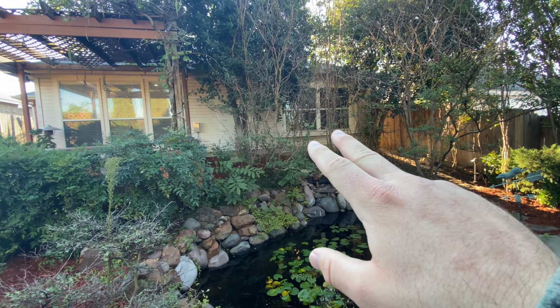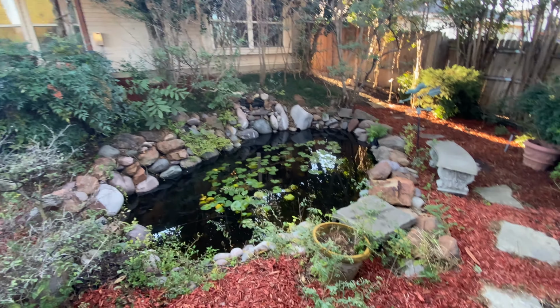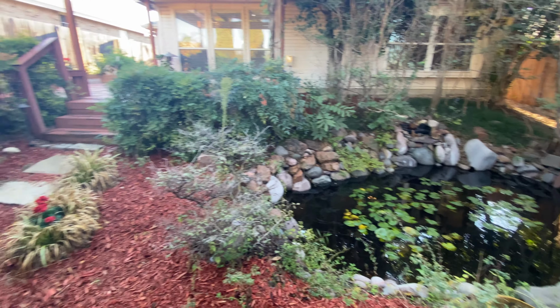Like I was mentioning, here's the master. You can look out and see the pond. I don't know if y'all were able to see that earlier, but super unique and very awesome.